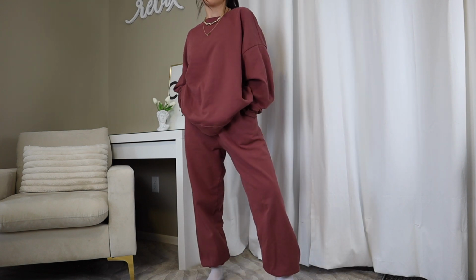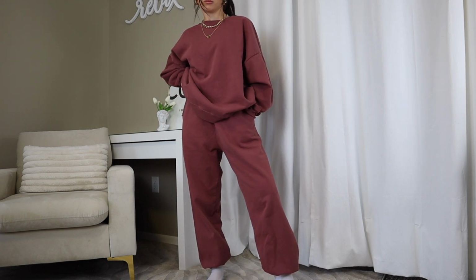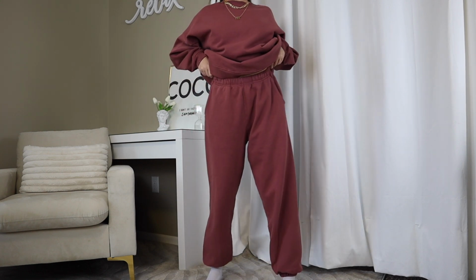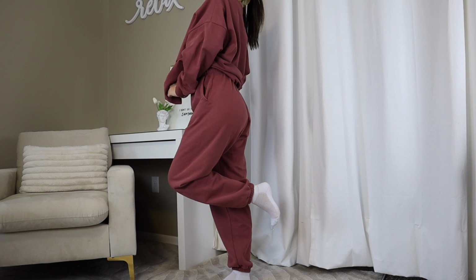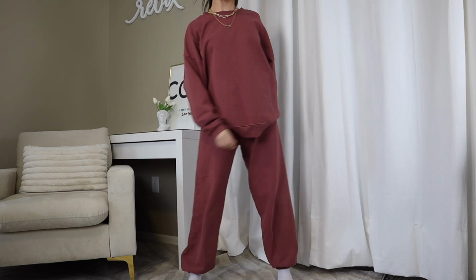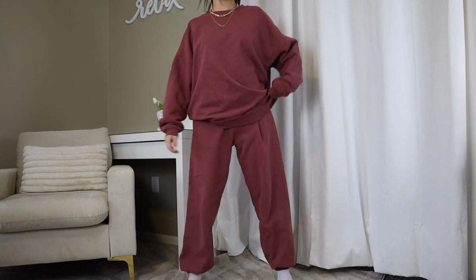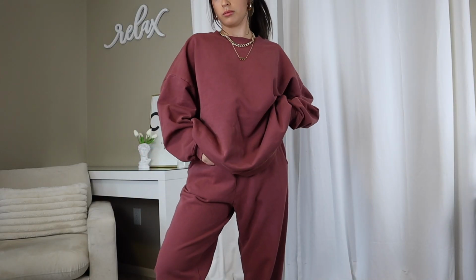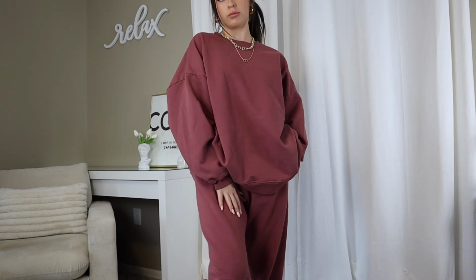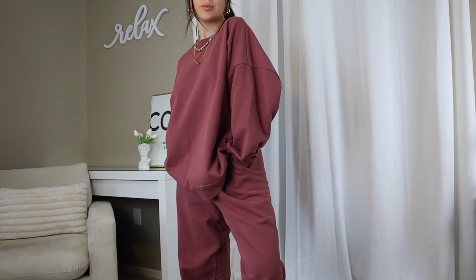This set is not fleece lined, but it is a very, very thick material, and I actually really love this. I'm typically a girl who likes fleece lined sweats, but I also like having a few in my wardrobe like this that are not fleece lined, and this one is such good quality that I know it's going to be a basic sweat set that I keep around for years and years until I have worn it out.